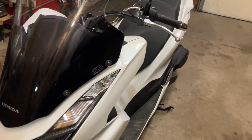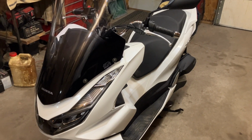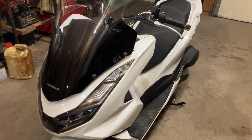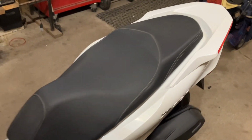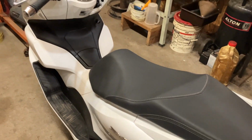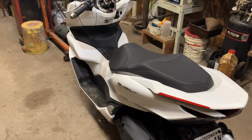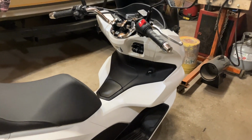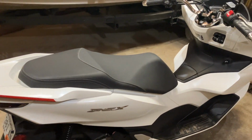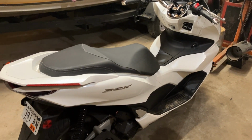So yeah, that's kind of an overview of the bike. It definitely was worth the upgrade going from the Silverwing to the PCX. And as far as performance, this bike will run with the Silverwing any day. If you want to do cross-country touring or cross-country riding, this bike will run with the Silverwing anytime you want to run with one. It's got all kinds of power. So basically, I really like the bike. I feel it was definitely worth the upgrade to go from the Silverwing to the PCX. And my wife enjoys hers as much as I enjoy this one.